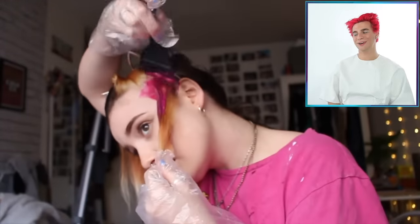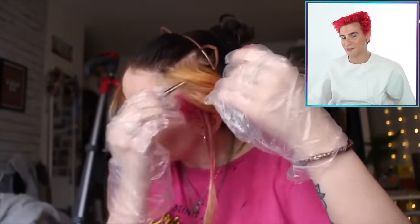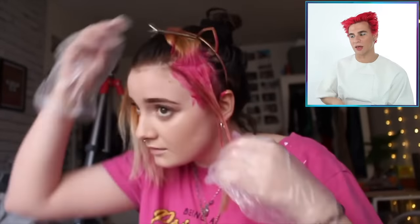This is going to look so good. I'm feeling really good about it because the pink is dark enough to cover over that ugliness going on. I just feel like it's gonna look super vibrant and shiny, and it's just gonna really be the change that she needed. It looks really vibrant on camera, but in real life it's not looking that vibrant. Hopefully it is in the end.